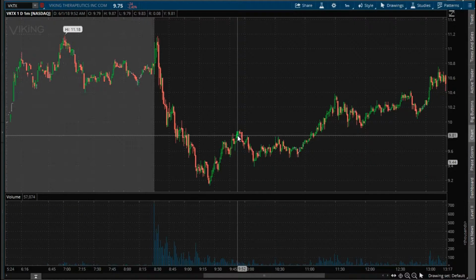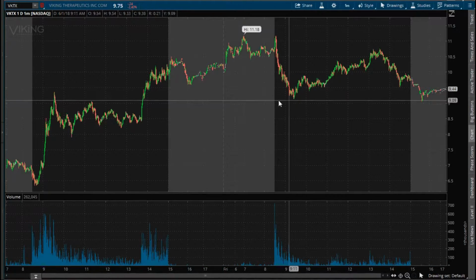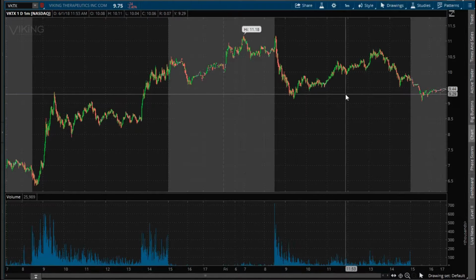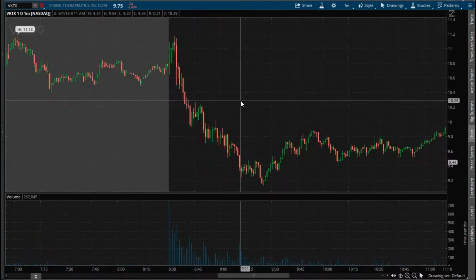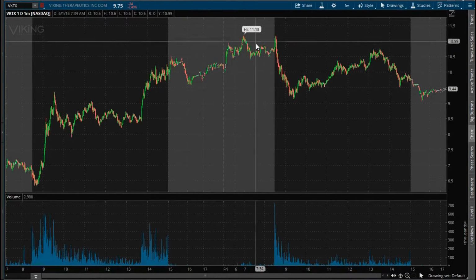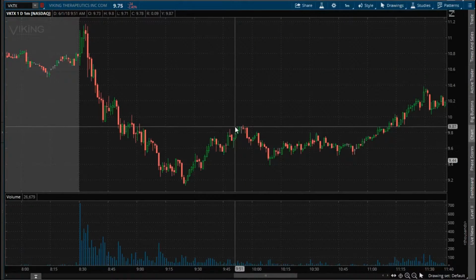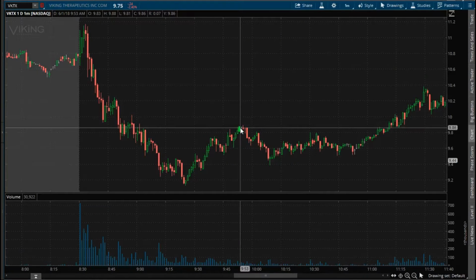You know, I was thinking about going full size, but I didn't want to because I remembered it did just bounce off of this support level of 9. So there's still a good chance it could still go green on the day because shorts keep getting squeezed. I mean, look at these spikes. It keeps spiking. So I played it safe, took half size, and I'm glad I did because it made me comfortable, right?